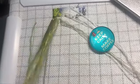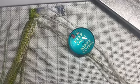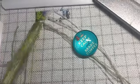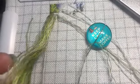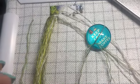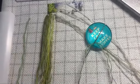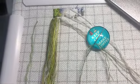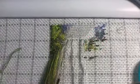One thing that I've got to figure out is that because I'm switching so many colors, I'm accumulating a ton of floss down here, like a lot. And maybe once I get out of the area, it'll go away. I don't know. We'll see. Okay, I'm gonna go. Bye.